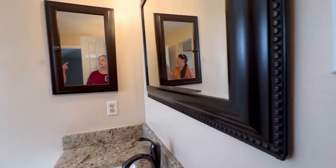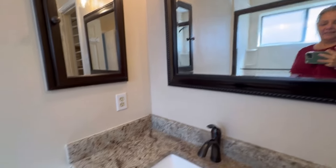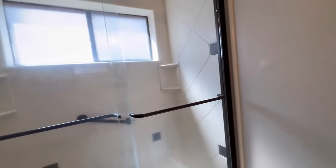Oh, look what happened there. What do you see? Just right there, it looks like it had some water. Oh, yeah, it could have just been the overflow pan from the AC.